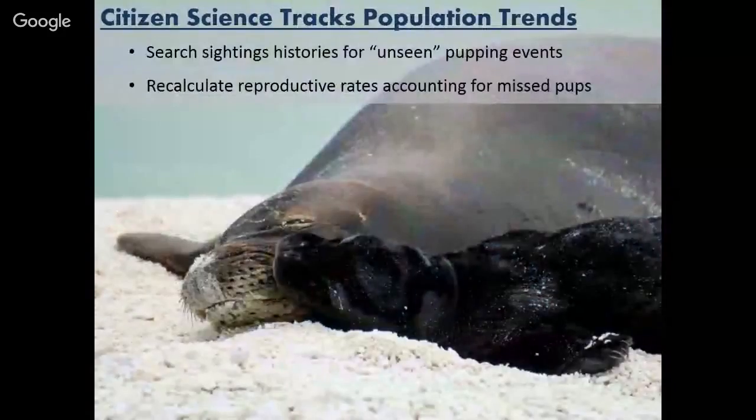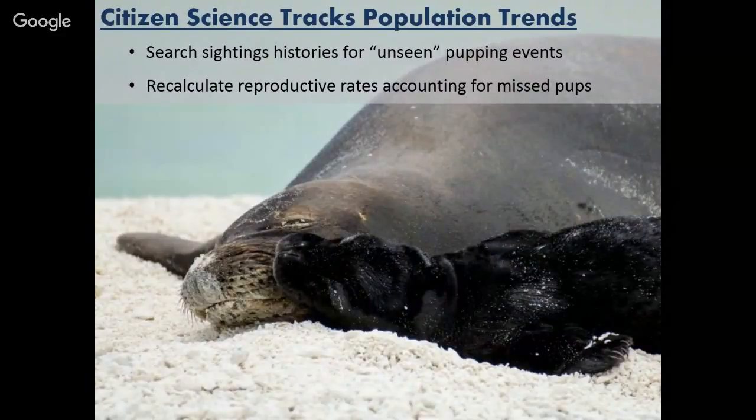And so just to start out, we'll start with looking at population trends, and especially the role of reproduction in those trends. And so one of the first portions of our research that I want to share with you guys is some work that we did using citizen science.